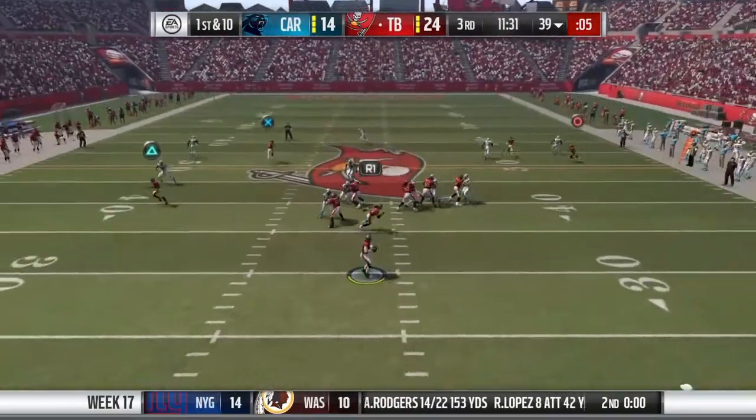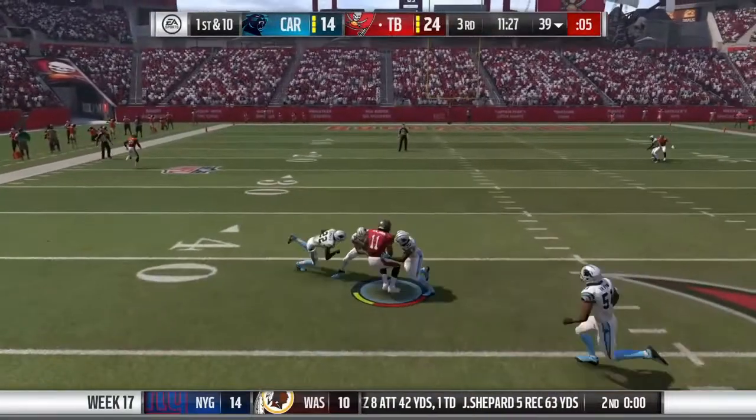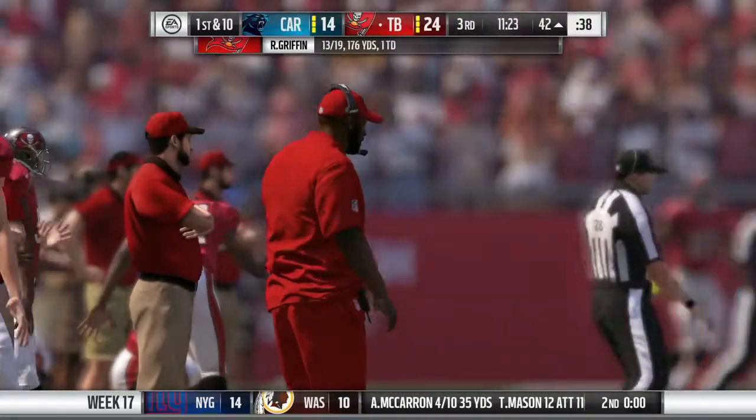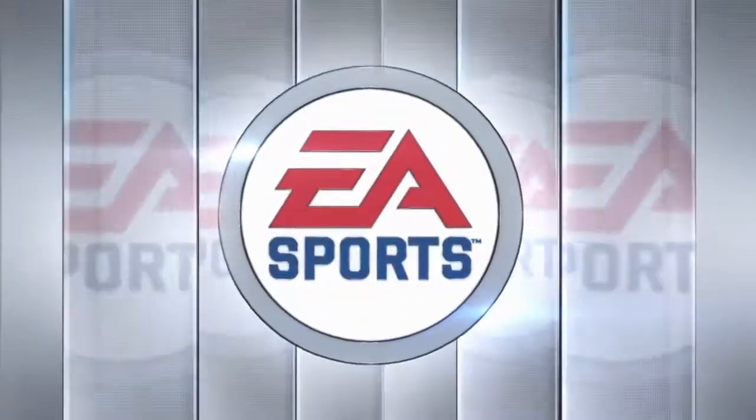Now a play fake here on first down. Forced out to his left. Benjamin with it over the middle, and taking it across midfield and inside the 45. They're calling a gain of 19, and it moves the chains.